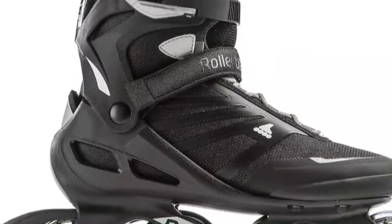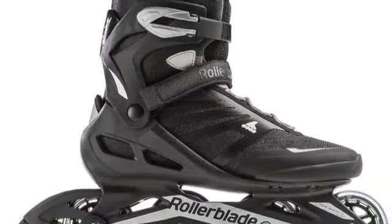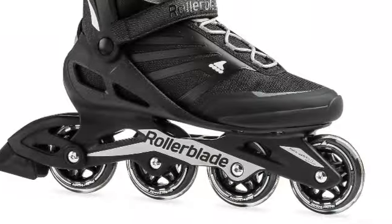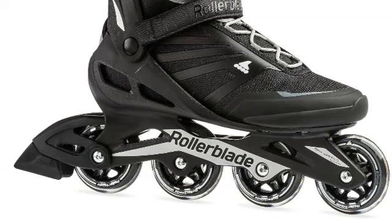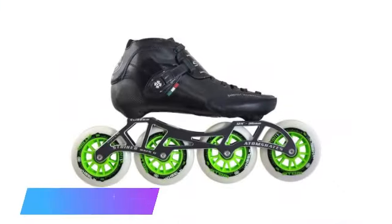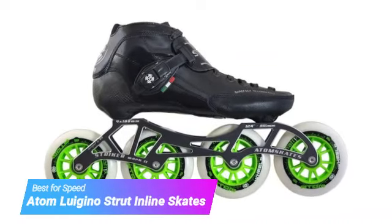The closure system consists of a cuff buckle, 45-degree hook and loop closure strap, and laces for top-notch stability. As skaters get more experienced, they can upgrade these blades with higher performance wheels to continue their growth. Our fourth pick is the Luigino Strut inline skates.